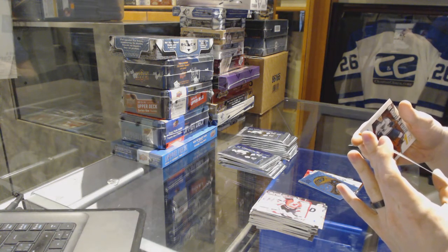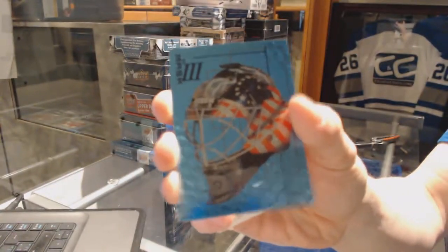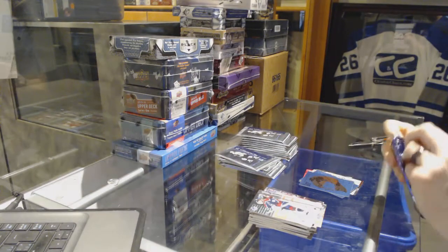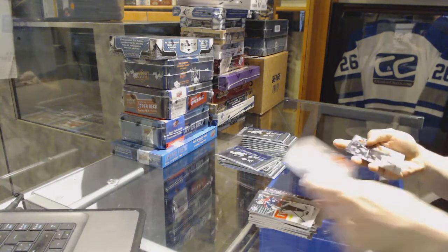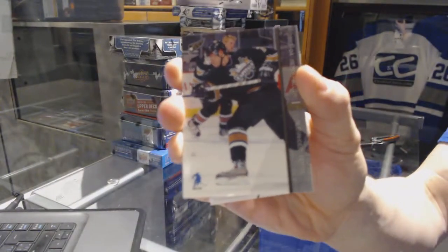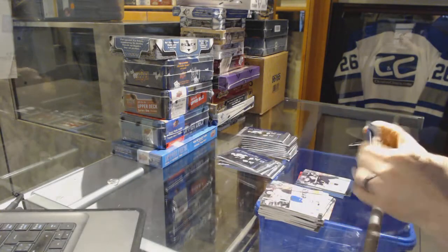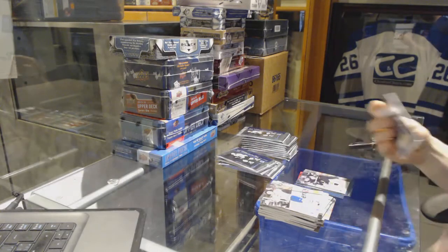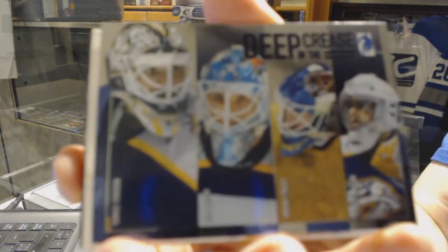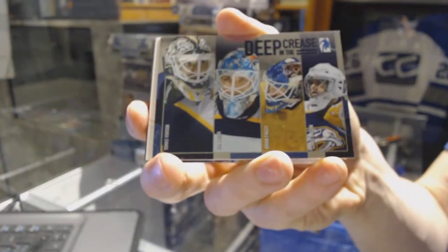Is there a name on here? Jeff Hackett. Rookie for the Washington Capitals, Alexander Semin. Deep in the Crease for the Nashville Predators: Tomas Vokoun, Jan Lasak, Brian Finley, and Chris Mason.